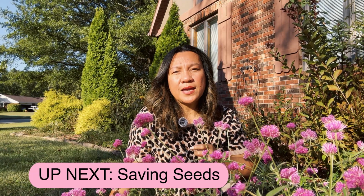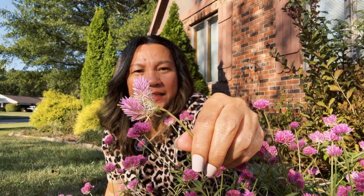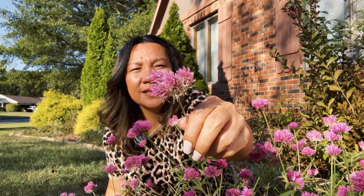One of my favorite things about growing Gomphrena is you can save the seeds for next season. So what we're gonna do is at the end of the season, you just have to look for the matured blooms that have started to become papery. So like this bloom right here, it's got a whitish color in the back. So this is a very mature bloom already.